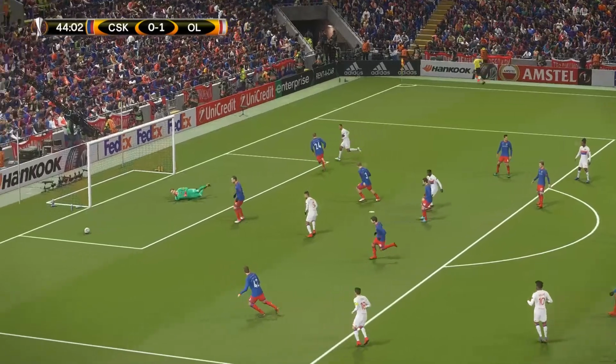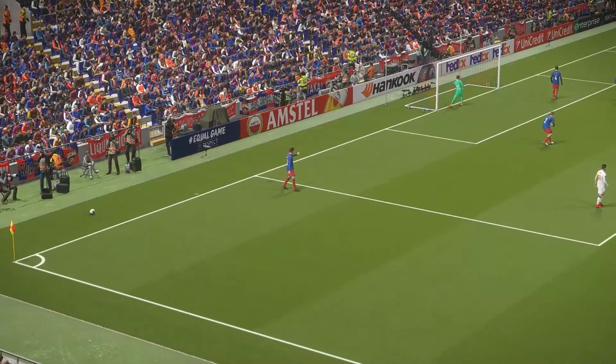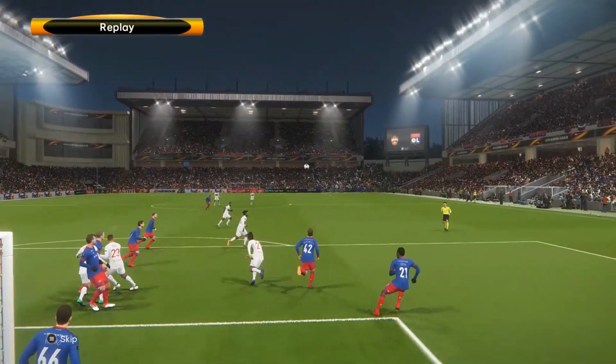Can he put it away? Oh, the keeper's done ever so well. The keeper really dug out his defence then. A magnificent effort.